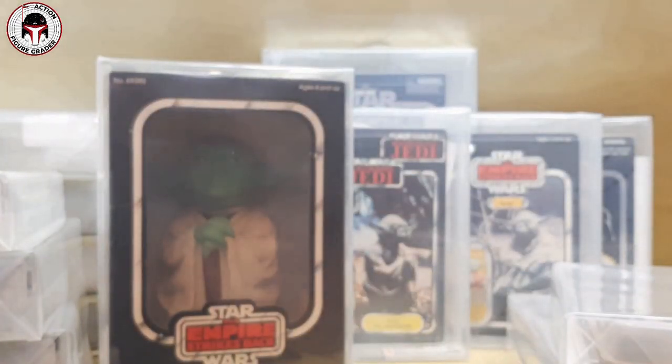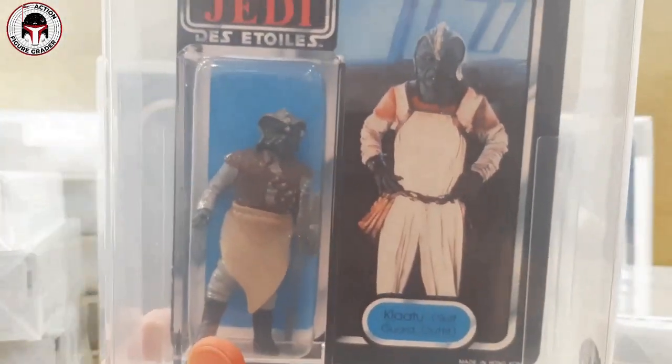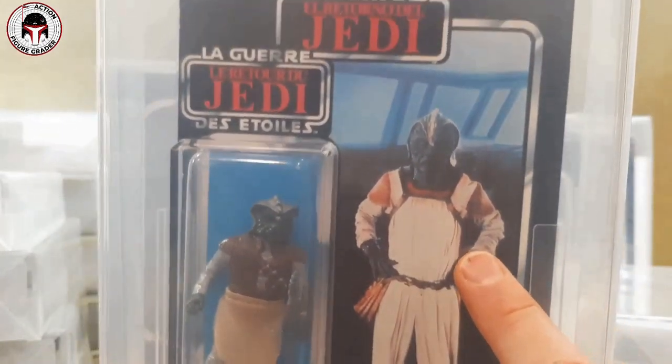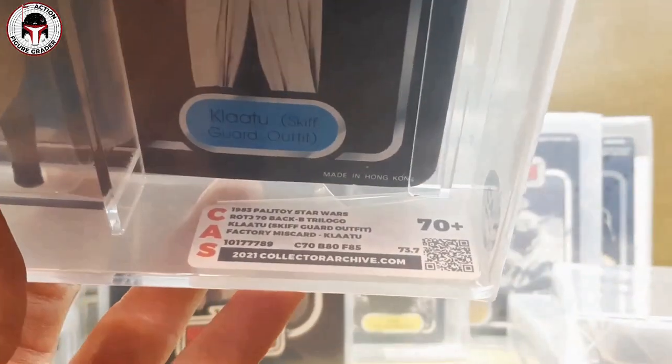The last vintage item in this unboxing is this one. I added blister support for this. This is a vintage miscard of the regular Klaatu on the Klaatu Skiff Guard card back. And this is a Palitoy Trilogo. You can see some litho damage up there, which brought the score down. But it's a 70 plus.